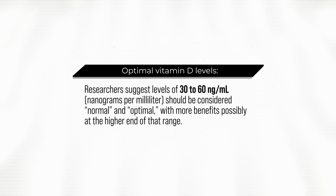These include a longer lifespan and a potentially reduced risk of chronic conditions such as cancer, cardiovascular disease, osteoporosis, and depression. The only way to know for sure if your vitamin D levels are optimal is through a blood test measuring 25-hydroxyvitamin D, also called calcifediol. Researchers suggest levels of 30 to 60 nanograms per milliliter should be considered normal and optimal, with more benefits possibly at the higher end of that range.